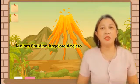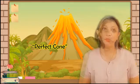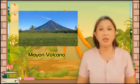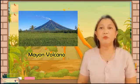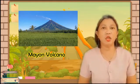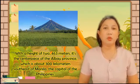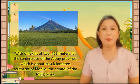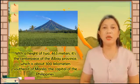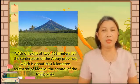Before we start, do you know which volcano is famous for its perfect cone? Yes, the answer is the Mayon Volcano. It is the Philippines' most active volcano and therefore the most well-liked tourist destination within the Bicol region. With a height of 463 meters, it is the centerpiece of the Albay province, which is about 300 kilometers southeast of Manila, the capital of the Philippines.